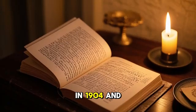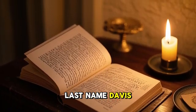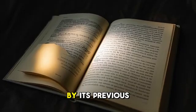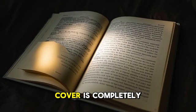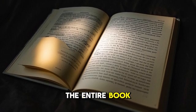I also found this really interesting book about the law and procedure in criminal trials. It was published in 1904 and was donated by someone with the last name Davis. This book was clearly well loved by its previous owner because the cover is completely worn down and there are notes and highlights throughout the entire book.